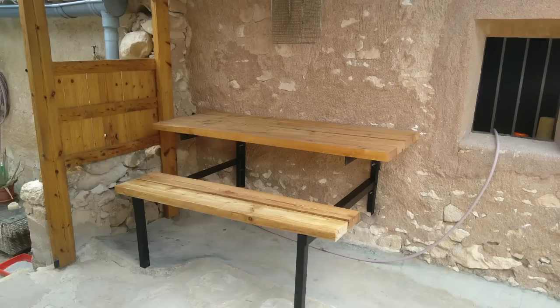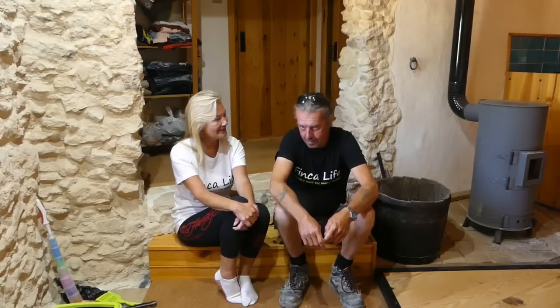The bench, which we've now made into a seat as well. So, we're currently still working on that, as you'll see shortly. But we're definitely on a mission to get that done this summer, aren't we? Definitely, yes. We definitely need a nice living area outside. A nice big chunky table, which is another project for Andy. It's all coming up.